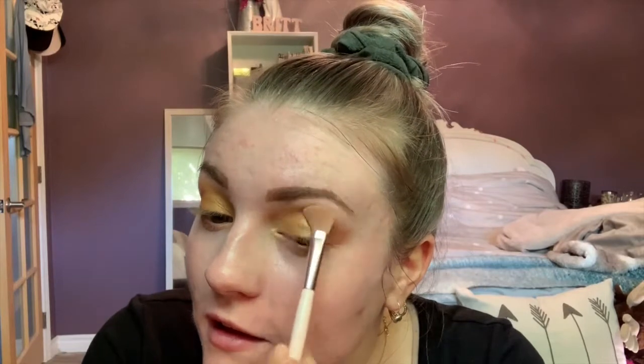So now I'm going to take this goldy yellow color, which is Law of Attraction, and I'm going to focus that on my inner corner. Ooh. That is like major sparkle. And that's with a brush. Like the payout of those is amazing. I didn't even have to use my finger. Wow.